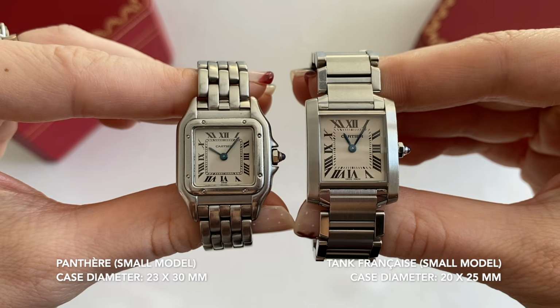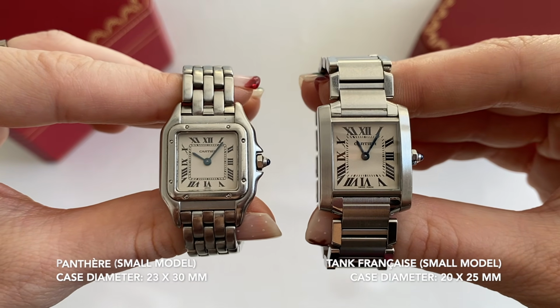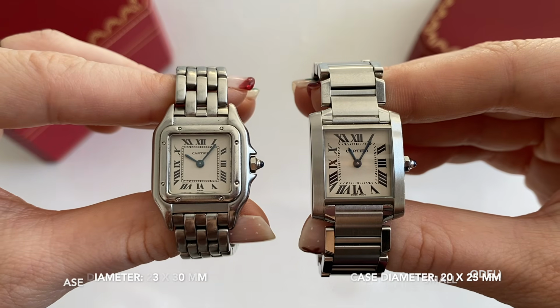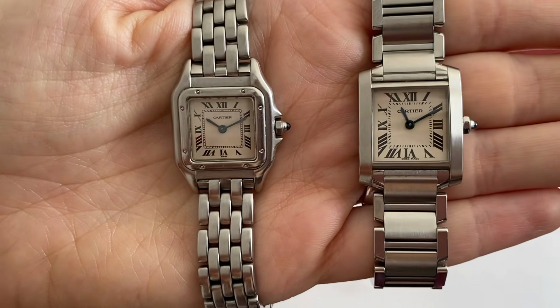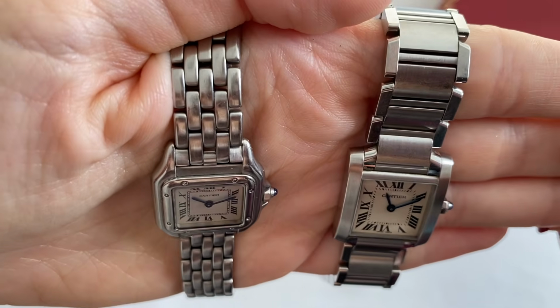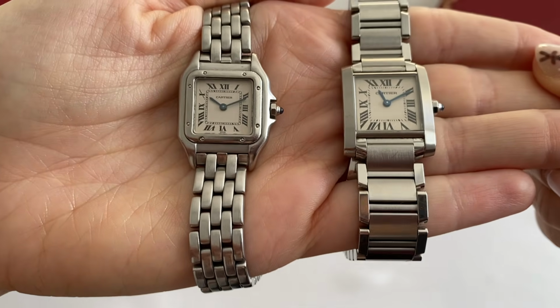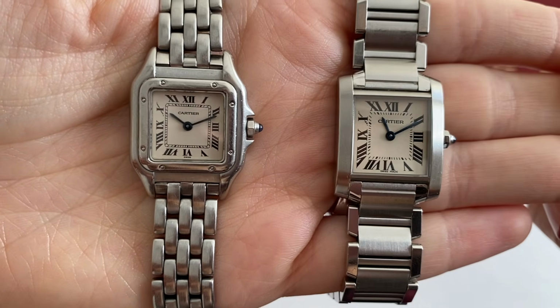And if you notice, it's kind of an optical illusion, because when I look at the watches side by side, the Panthère case does seem smaller than the Tank Française. However, the length of the Panthère case is longer than the Tank Française. So I really do think that it is an optical illusion, and the dimensions of the dial make the Panthère case look smaller than the Tank Française.